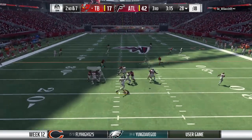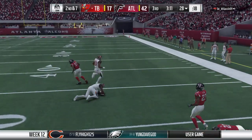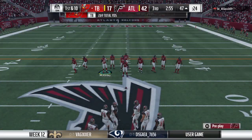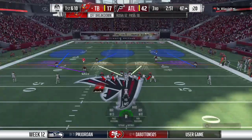Here's Gabbert now. Throw right side, taken in by Godwin. And he'll be taken down, but not before he gets into enemy territory. A really nice gain of 25 yards.